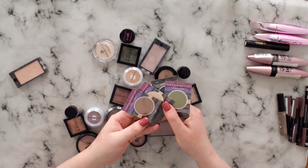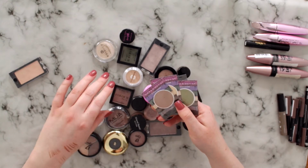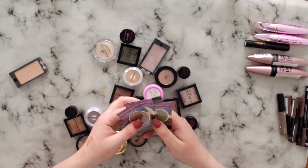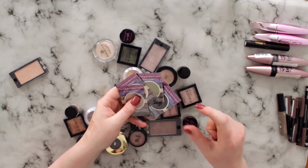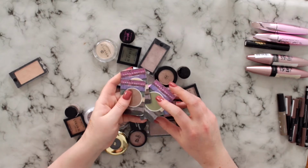I don't actually own that much high-end makeup, but one of the few more expensive things that I do own is an Urban Decay Naked palette. And when I bought it at Debenhams, the really lovely assistant gave me some samples to take away, not just this, but a small primer potion and I think a few other things that I can't remember. But yeah, I've still got these ones.